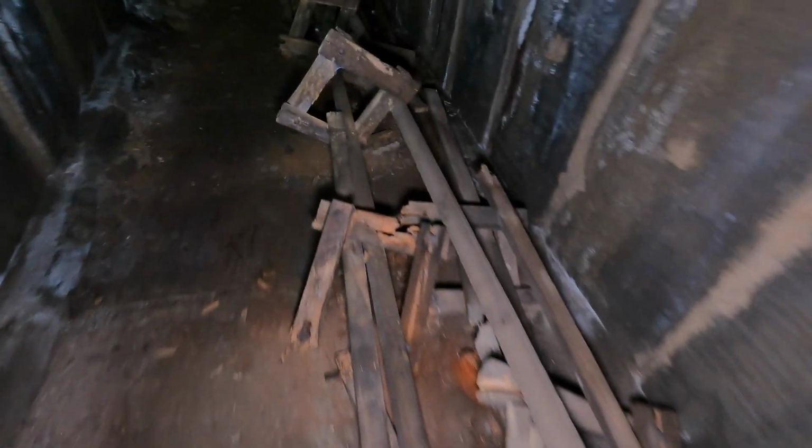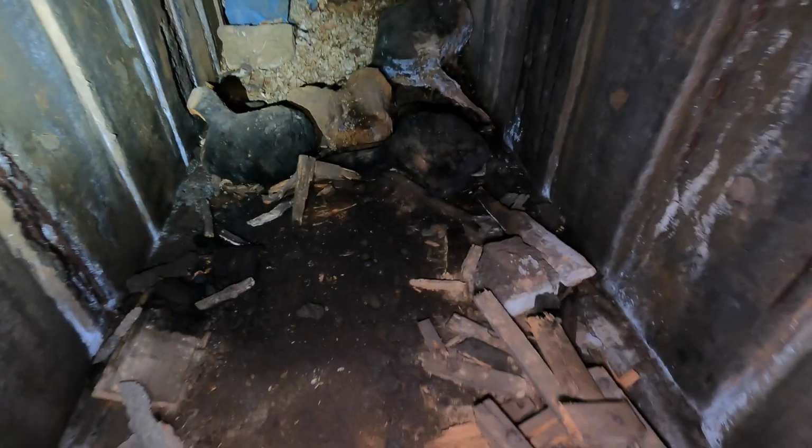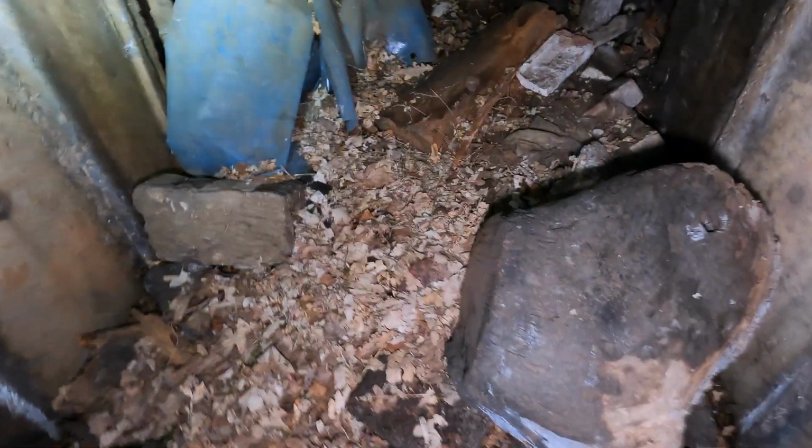Benches, crates. There's an old tin, look. The old tin from the old days. A little tin, we're in H4 now. Looks like there's been a lot of fires down there. Yeah, no, I wouldn't say so. Not enough blackness, if you know what I mean.